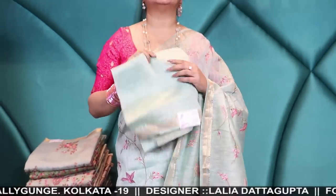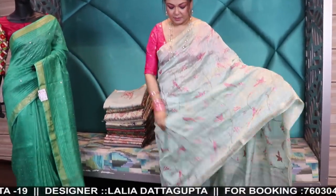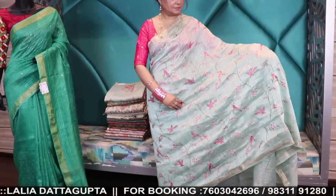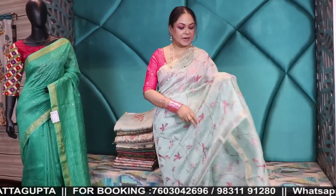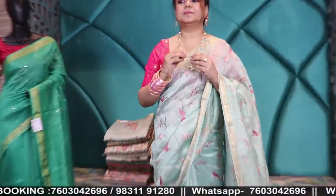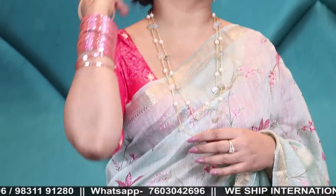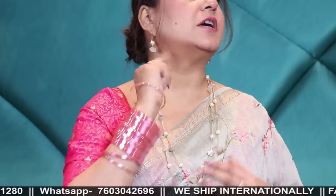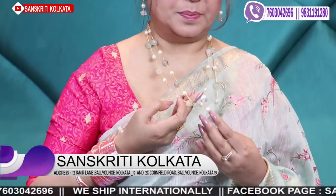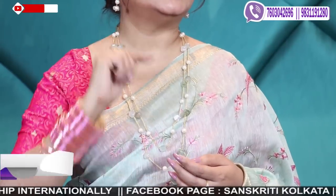Price: 7300 for the saree. Pink thread work. The neck piece that I'm wearing, 1450 with the earring, double line mala with this cute earring. See the aqua colors with pearl. Double line mala, 1450 with the earring.